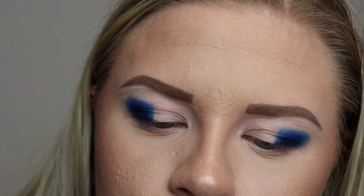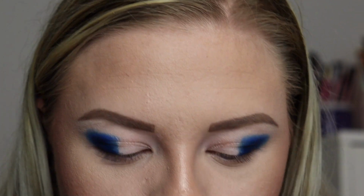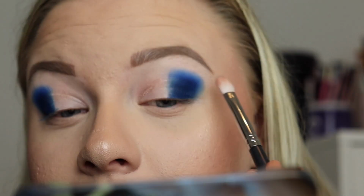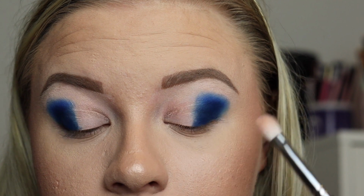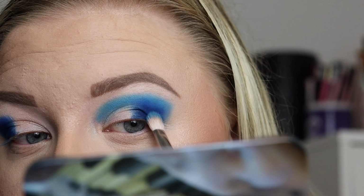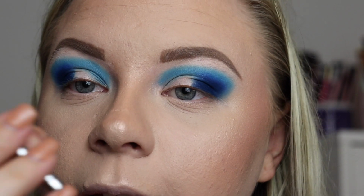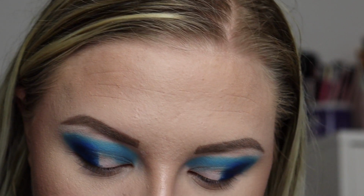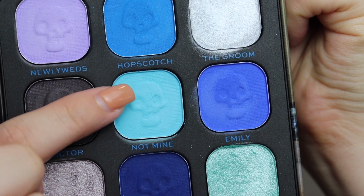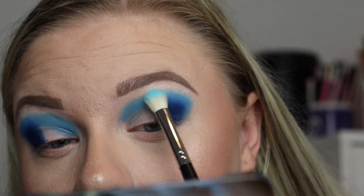And then on a Morphe M456, oh, it's the same brush, okay, cool. I'm gonna take Hopscotch, which is this blue here, and I'm gonna blend that at the top, but also start and bring it towards the front of my lid as well. Then I'm gonna take a Morphe M433 brush, and I'm gonna take the lightest blue in the palette, which is called Not Mine. And this is going at the very top.